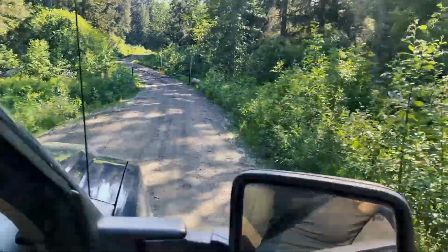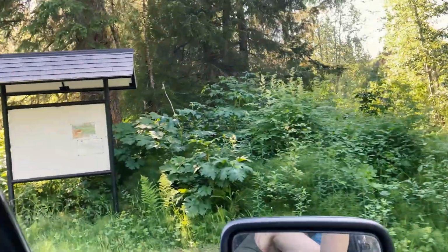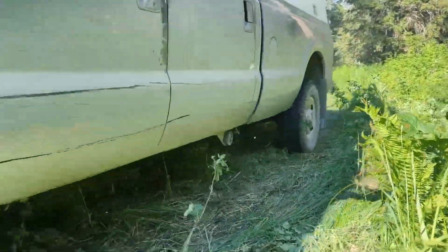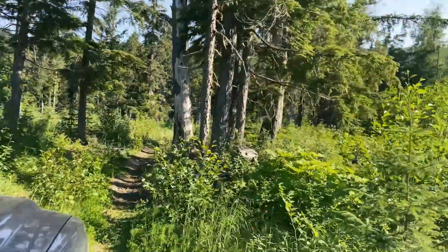We've been looking on the Gaia app to see if we could find some trails going up in the tree line, but we haven't found any. Though upon close inspection of the map that's posted here at the gate, we see that there looks like there is something going up. So we backtrack and we try all the side roads that we can find. But there is one that keeps going a bit farther.